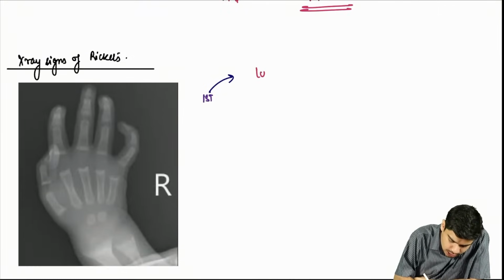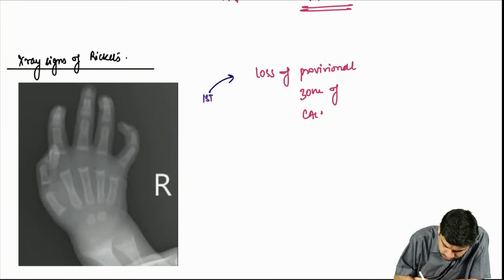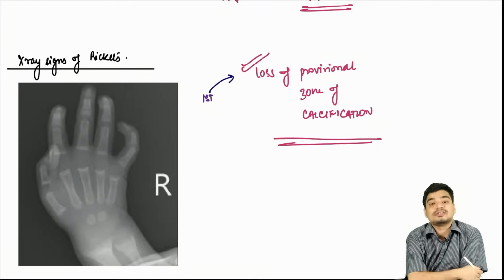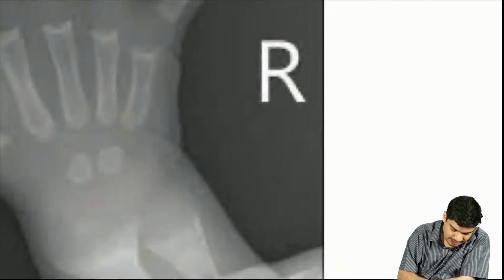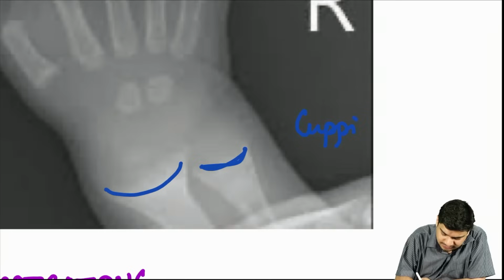There will be loss of provisional zone of calcification. That will be the first sign of rickets. The other X-ray changes will be as follows. The metaphyses will become cup shaped. They will become what? Cup shaped. This is what is referred to as cupping.